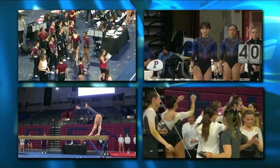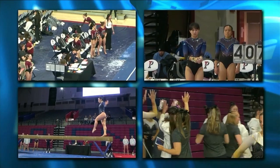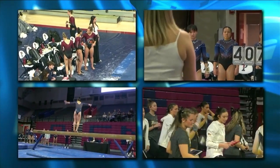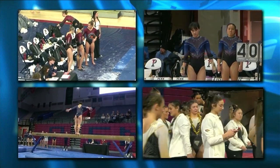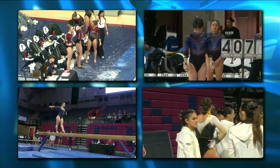And Toshtin really solid on that back handspring layout step out. She's a really sturdy competitor for Yale. And does that unusual switch jump to the side. I love that.